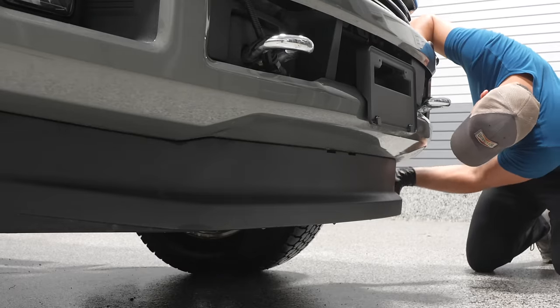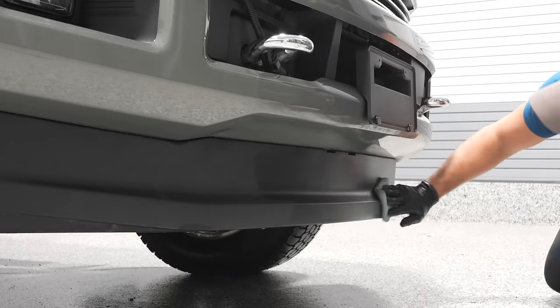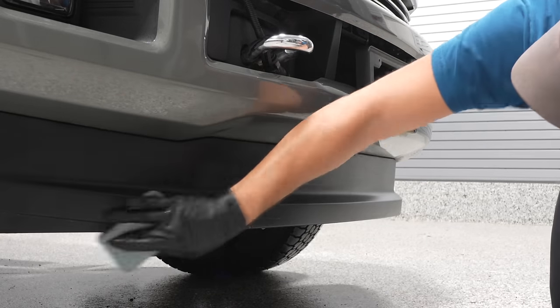Now just before I finish up here, I'll put the finishing touches on the truck with some protectant that will leave all the black trim with that freshly detailed look and offer it some UV protection too.